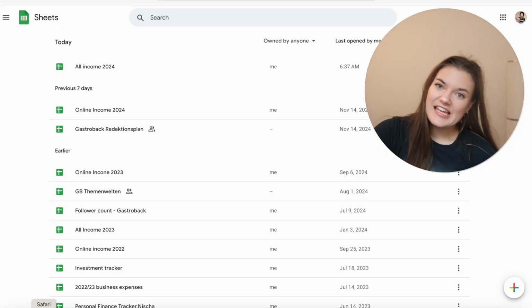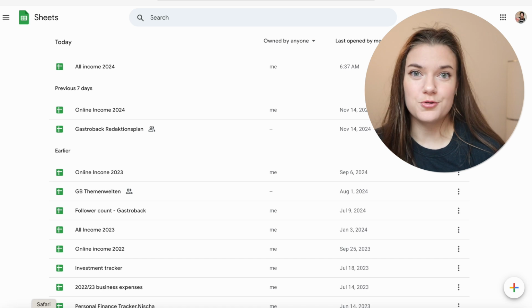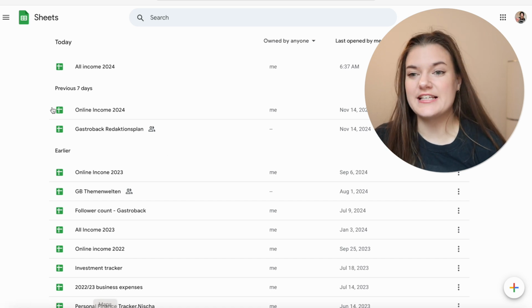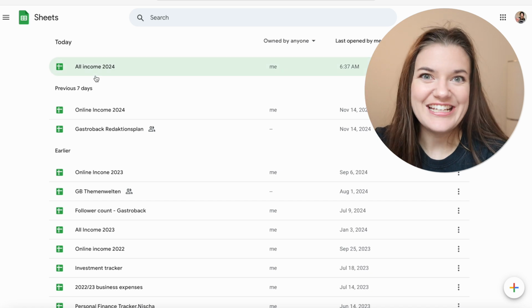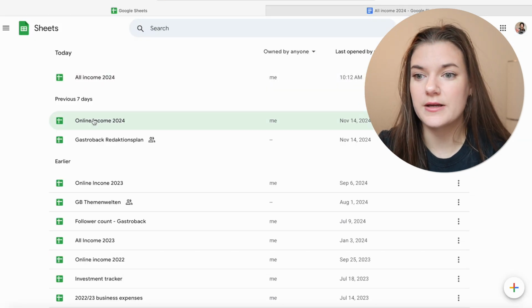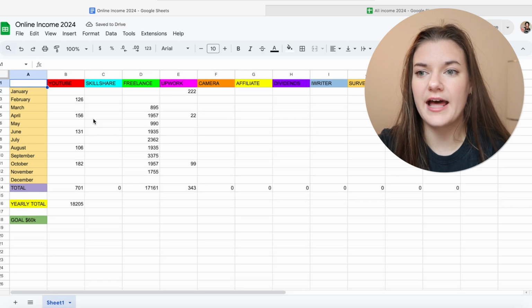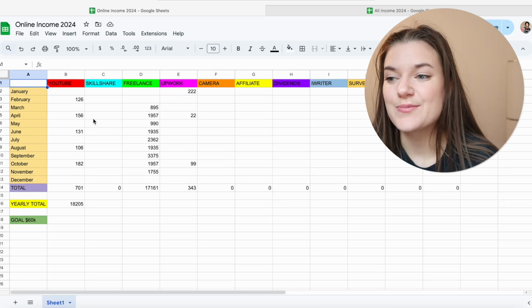Okay, so I keep track of absolutely everything through Google Sheets. I find that super easy, and I have 2 different sheets that I keep everything in. That is this one here, which is all income, as well as this one here, which is online income, and I can show you how I split these 2 up.